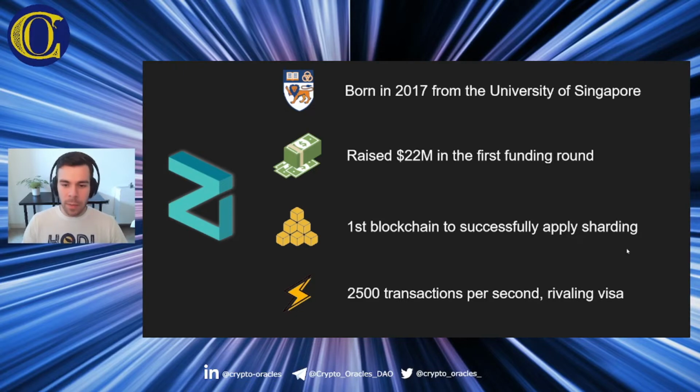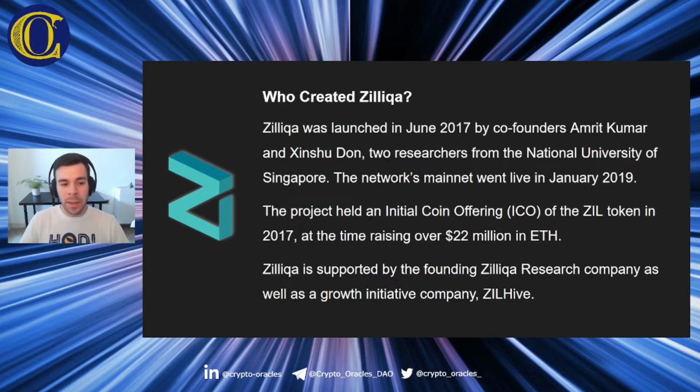So let's talk about how it was born. Who created Zilliqa? Zilliqa was launched in 2017 by co-founders Amrit Kumar and Xingshu Don, two researchers from the National University of Singapore. The network mainnet was actually launched 2 years later in 2019. The project held an initial coin offering of the ZIL token in 2017, and they raised $22 million in ETH. And Zilliqa is supported by the founding Zilliqa Research Company, as well as a growth initiative company called ZIL Hive.